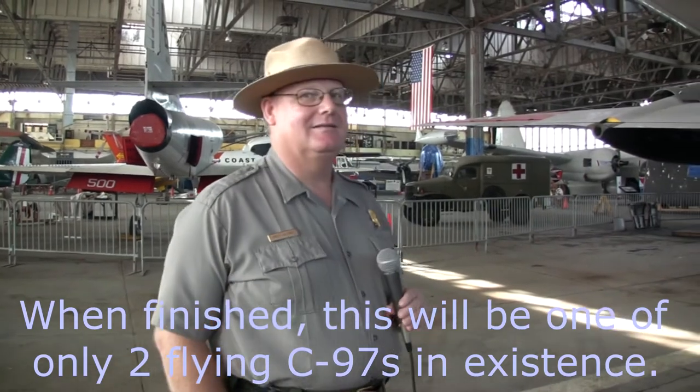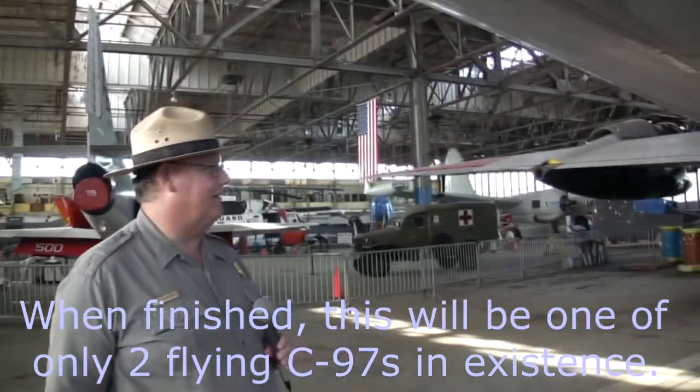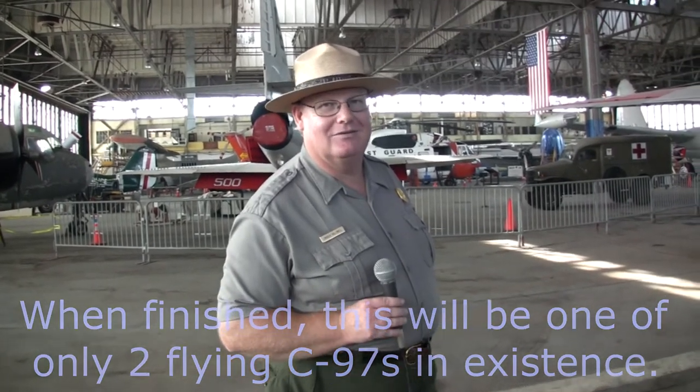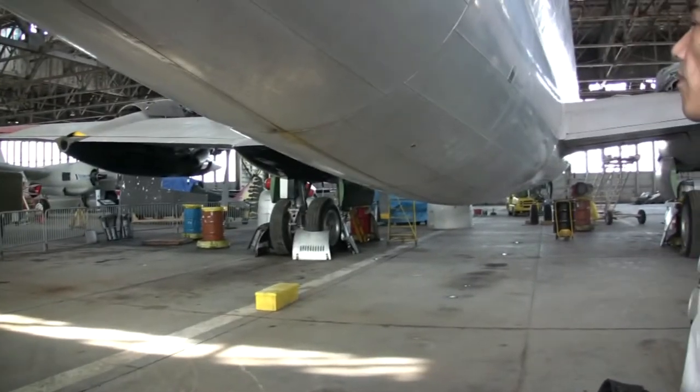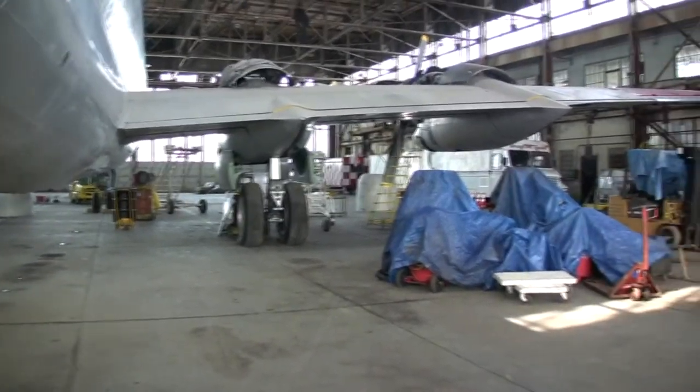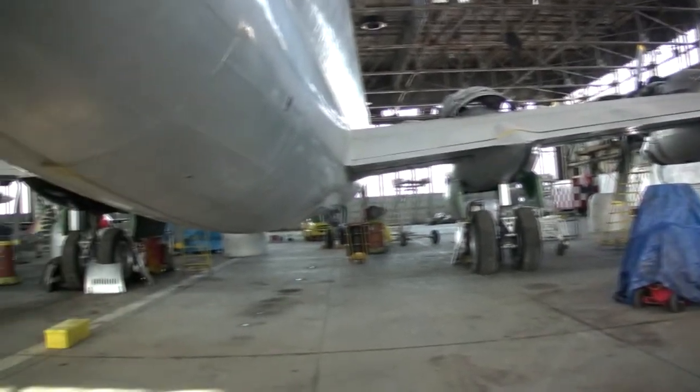Now, when this is done, it's going to be one of three flying C-97s. That's not very many. Even the one at Wright-Patterson, it's not flying, is it? No, I don't think theirs flies. They sort of use the same standard that we've adopted. You don't want to fly old aircraft if you can avoid it, because once they're gone, they're gone. If something happens, whether it's an accident or whatever it might be that causes the airplane to be lost, you've lost it, for historical reasons as well. But since this is a privately owned plane, they can fly it.